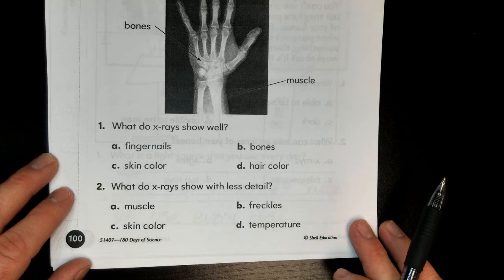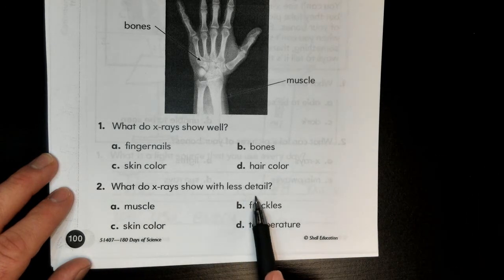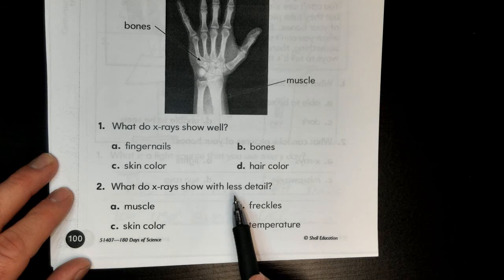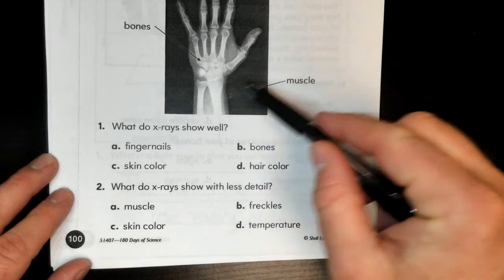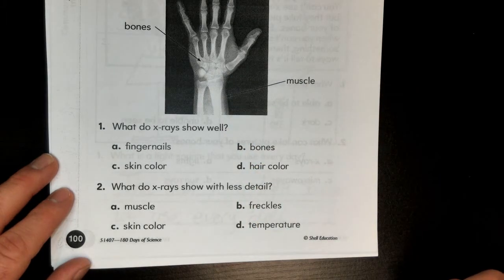Number 2. What do x-rays show with less detail? Muscle, freckles, skin color, or temperature? What do x-rays show with less detail? Muscle, freckles, skin color, or temperature? Think about what we can see in this picture here. Okay? And think about what we only can see a little bit of. Okay?